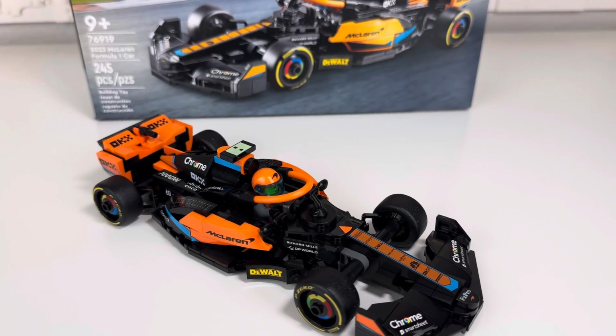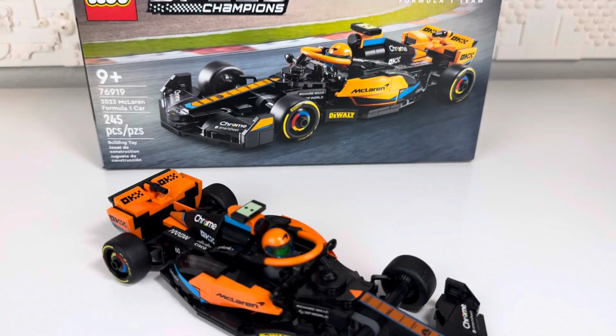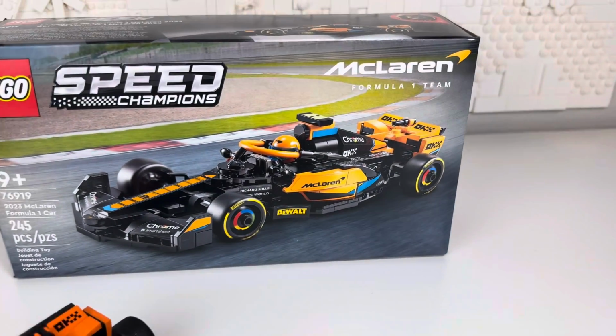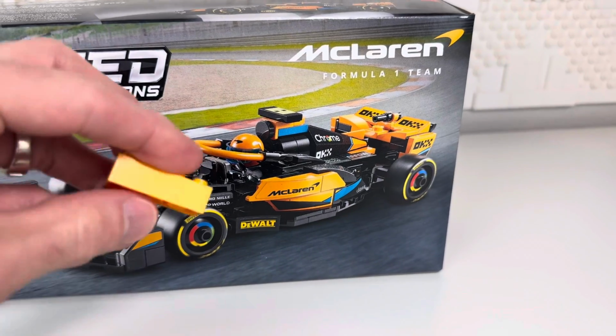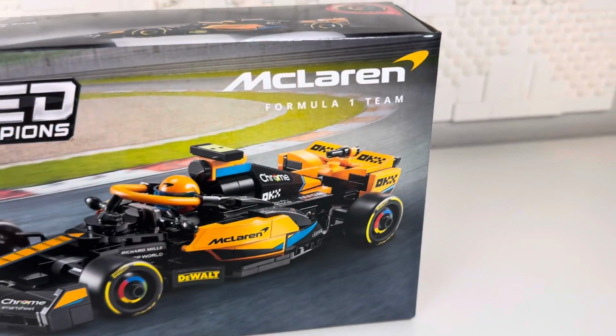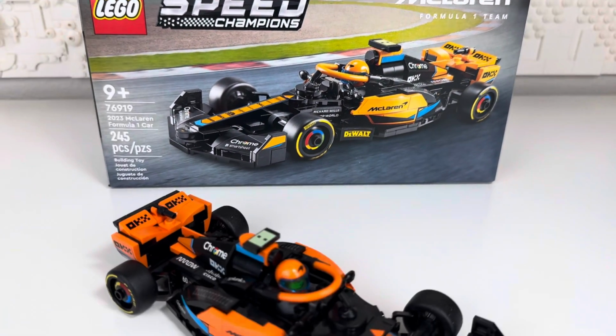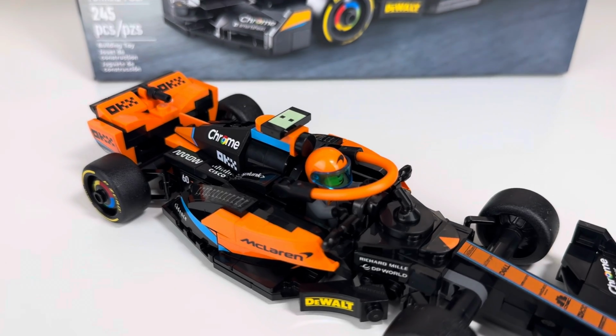And comparing the real model to the box art, do you see the difference in colors of the orange? Yeah, the bricks look like the yellow orange, the school bus yellow. Same with the McLaren logo. Huh. But in reality, it's this color.